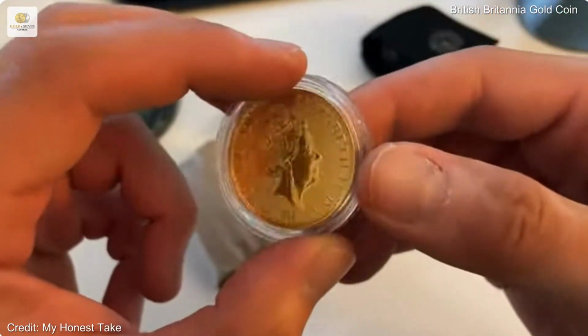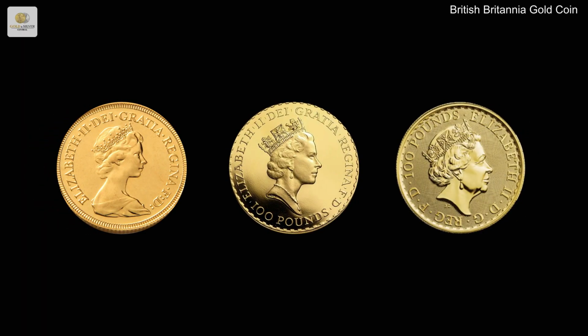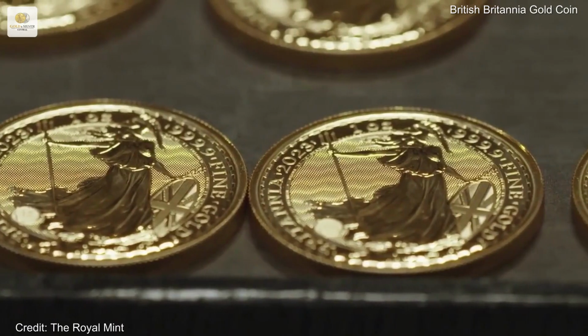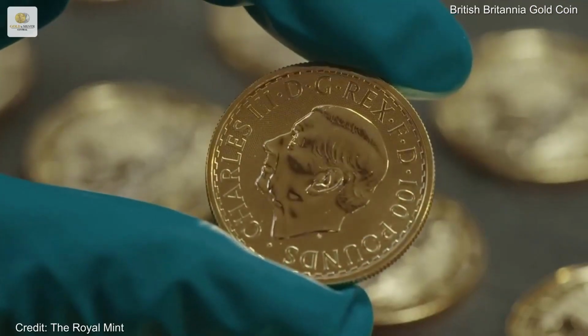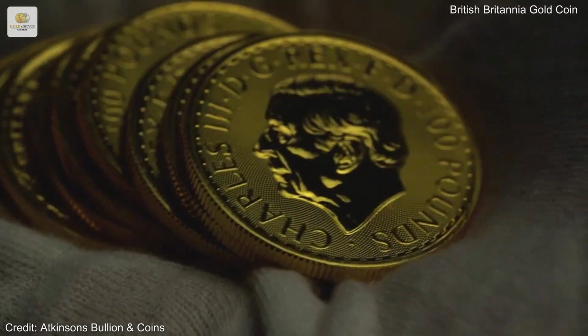Flip it over and you'll often find Queen Elizabeth II. The coin's seen her portrait evolve, kind of like watching your favorite celeb grow up in the limelight. Surrounding her, there are some cool inscriptions marking its value, and a few other details that change up now and then. But since her death, a new breed of British Britannia has been born, with King Charles III at the heart of it. It's not just about the stunning design, it's the whole vibe.